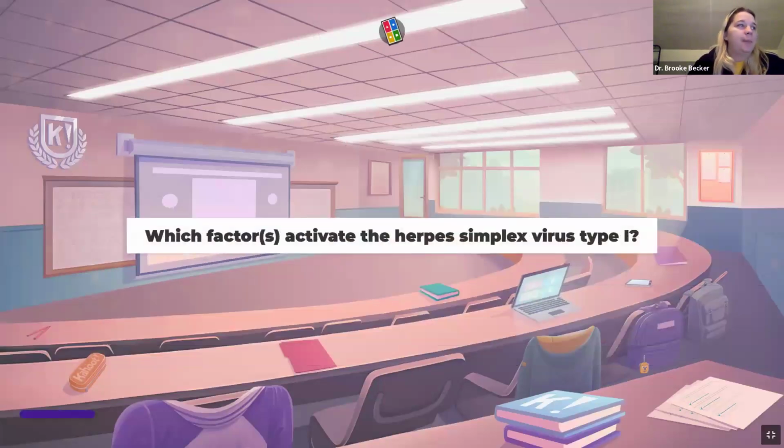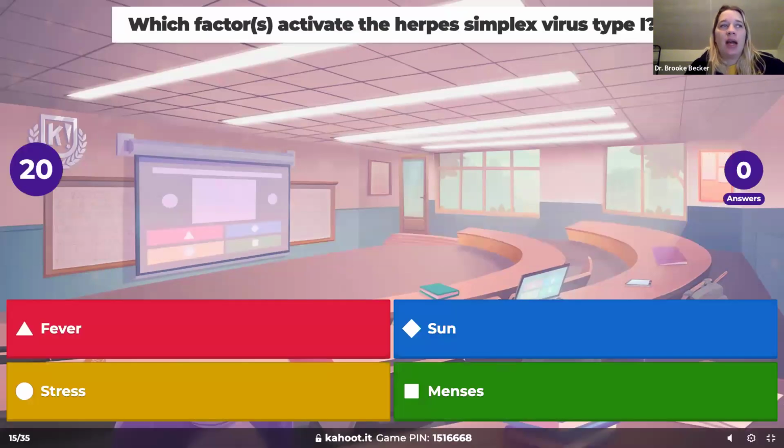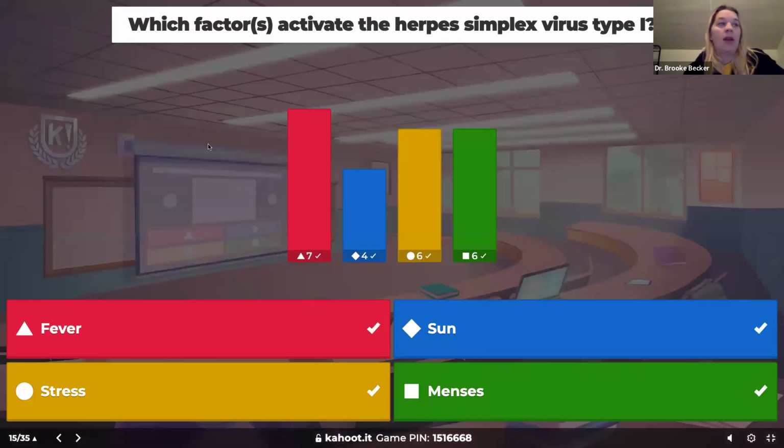All right, another multi-select. Which factors activate herpes simplex virus type 1? Fever, sun, stress, or menses? Yep, all of them. So anything to throw your body off can potentially activate HSV type 1. And HSV type 1 is typically your oral cold sores. But HSV type 1 can affect your genital region as well, just like type 2 can affect your oral region. Okay.